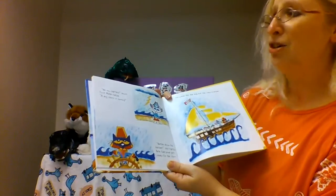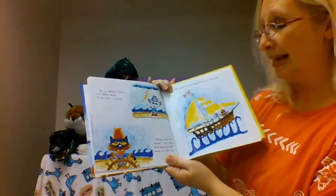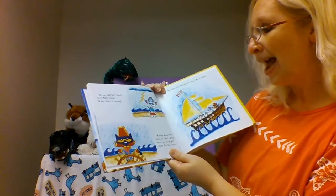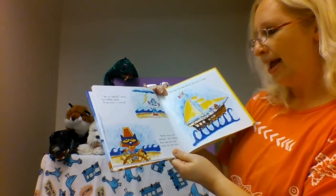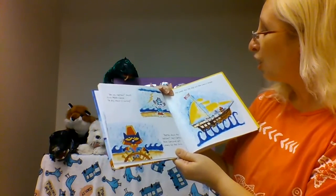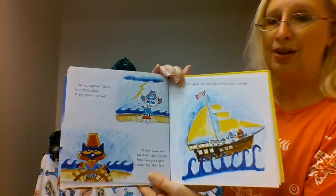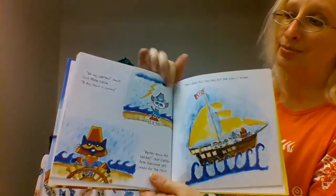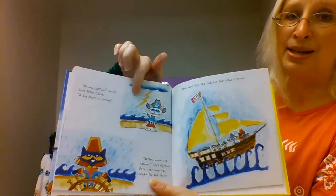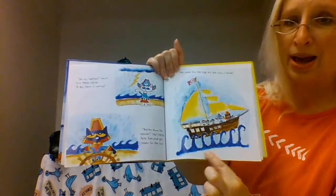Oh no, Captain, shouts First Mate Callie. A big storm is coming. Batten down the hatches, says Captain Pete. Everyone gets ready for the storm. The waves toss the ship, but the crew is brave. Do you see the lightning? See the lightning and all the rain coming down? And look at those big waves.